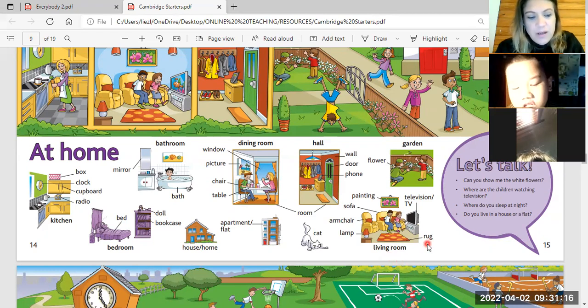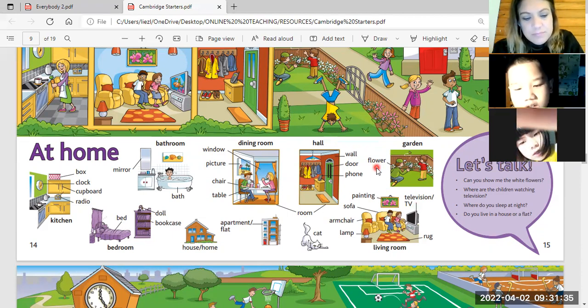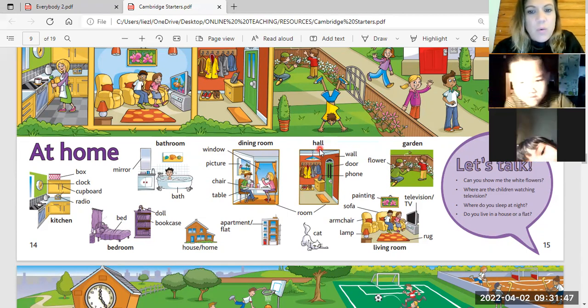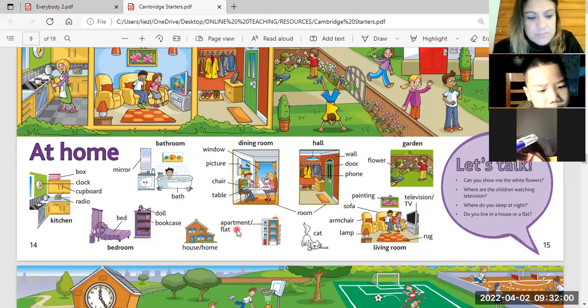Rug. Roof. Rug. Television. TV. Flower. Garden. What is this one? Home. Oh, this one. Picture. Hey, picture. What is this one? Bed.